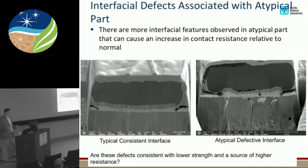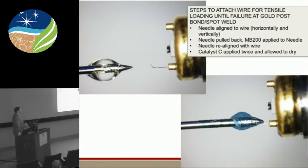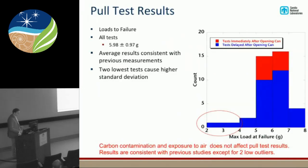So the hypothesis was, if these gaps are causing an electrical problem, they're probably also causing a mechanical problem. So let's look at the strength of these interfaces and see if they're weaker. And if they're weaker, then this reduced contact area is probably what's making the higher resistance, and that's what's causing our electrical problems. So we did mechanical tests where we bonded our little puller to these wires and pulled on them and looked at the strength. When we did that, this is what the data looked like.